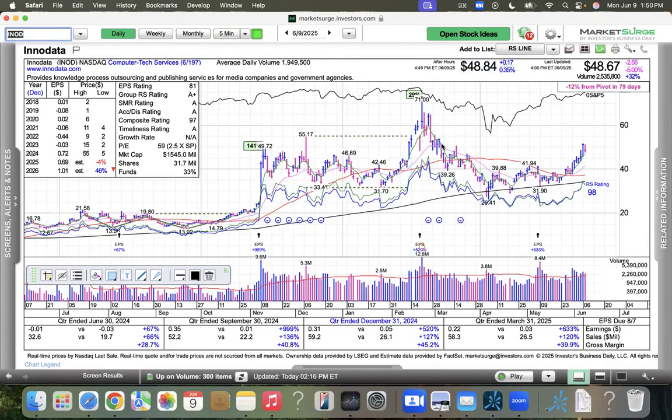So INOD is in this group. Not looking too bad here. Inside day today, down 5%. It was inside, so it's definitely one that I am watching.